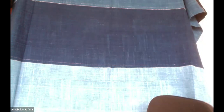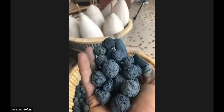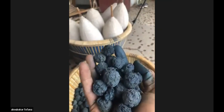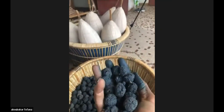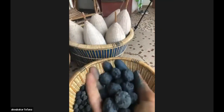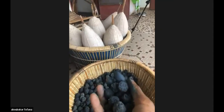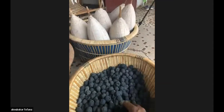I'm back here to show you the indigo balls. After we did the process of pounding and making those balls to dry, we have here what we can call the blue gold, and this is a very precious material we need for our work, of course. The ratio to get 1 kilo of these dried balls is a minimum of 10 to 12 kilos of fresh leaves. So you can see the ratio. That's why it's very precious and very rare, and for us like gold.